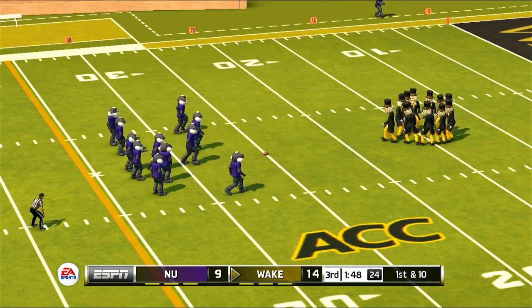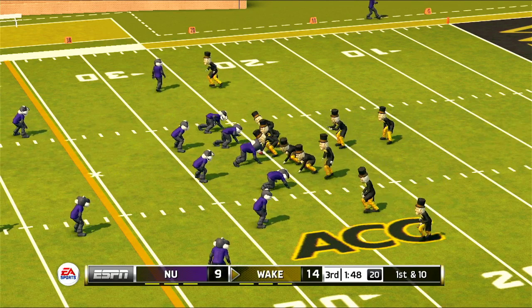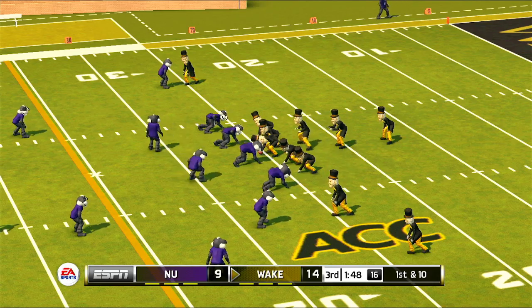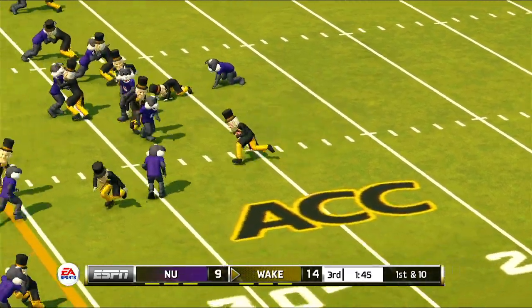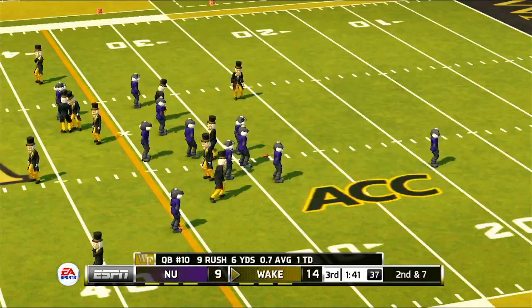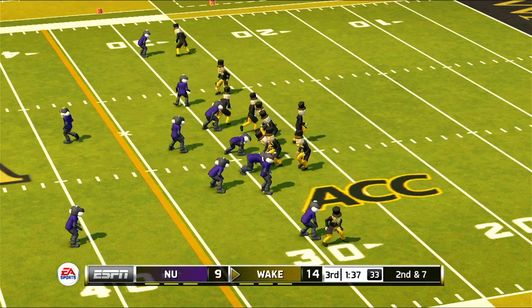And here we go with the offense ready to get things going again. He makes it to the 28-yard line. 3 yards there on the option keeper. That'll make it 2nd and 7.